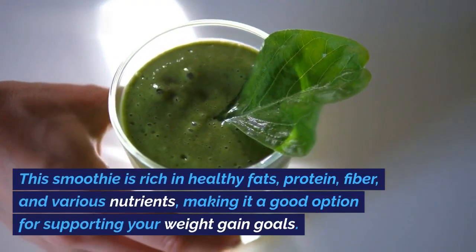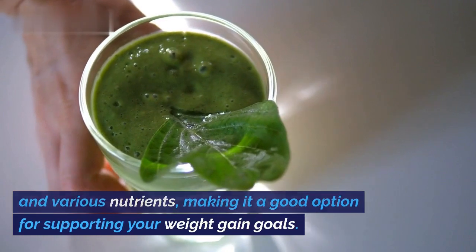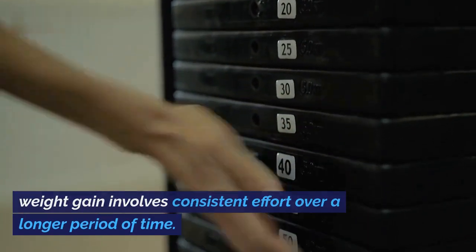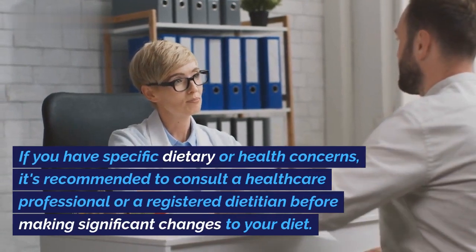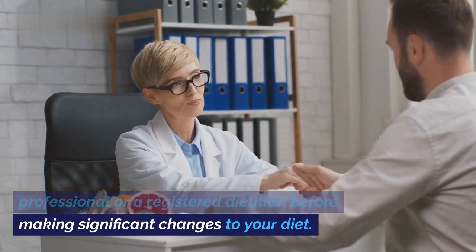This smoothie is rich in healthy fats, protein, fiber, and various nutrients, making it a good option for supporting your weight gain goals. However, remember that true and sustainable weight gain involves consistent effort over a longer period of time. If you have specific dietary or health concerns, it's recommended to consult a healthcare professional or a registered dietitian before making significant changes to your diet.